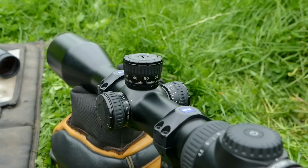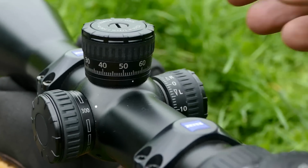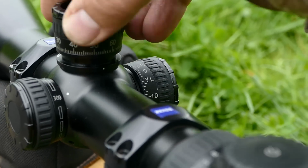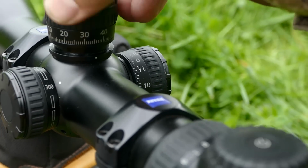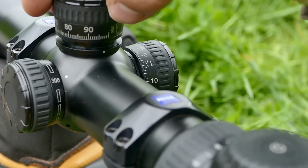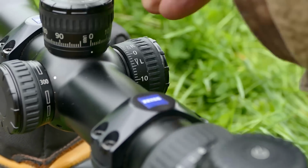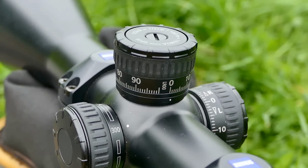Just a little more on these rings for you guys. So this is the click counter, as I call it. It doesn't have mils on it, but it just goes 1 to 100. So you got 10 mils on there. Oh no, 5, because you're 20th of a mil clicks. Right, so there we go.